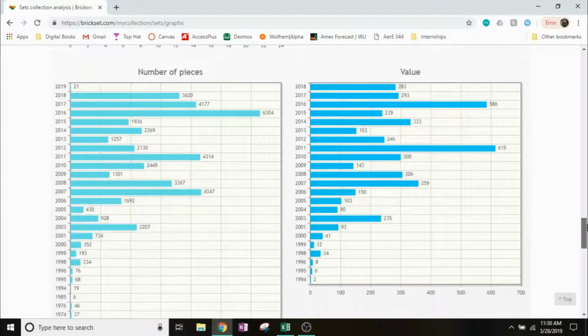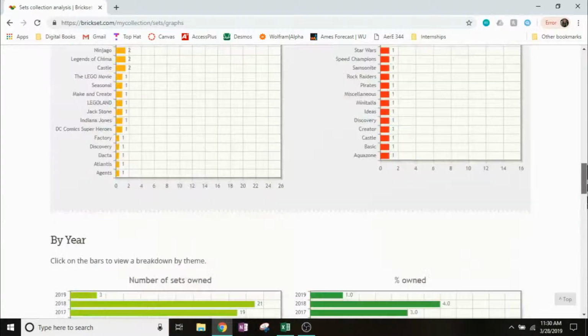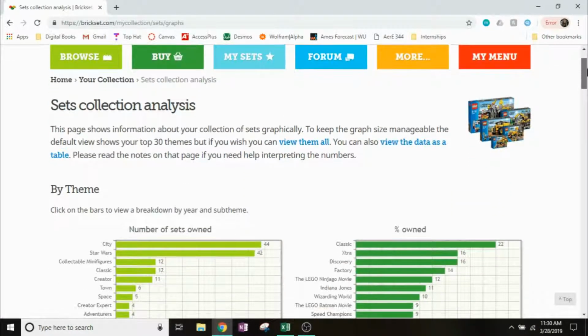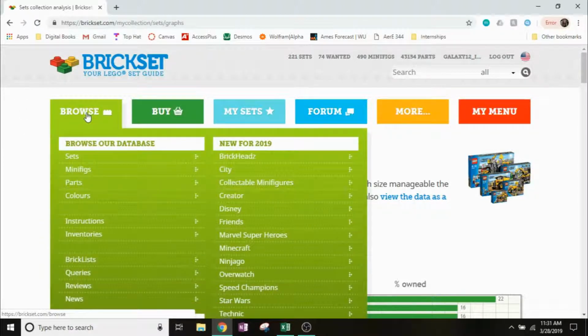And then it also will give you a number of pieces by year and by set. That's pretty cool, and the value as well. And yeah, so those just really break it down to the numbers, if that's what you really like to see, which I do. I enjoy that. But let's continue on, and I'll show you guys how to add stuff to your collection.